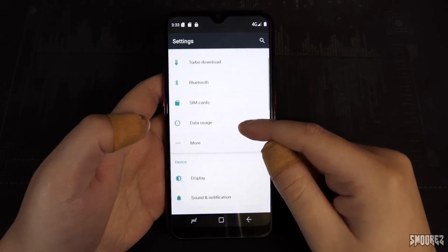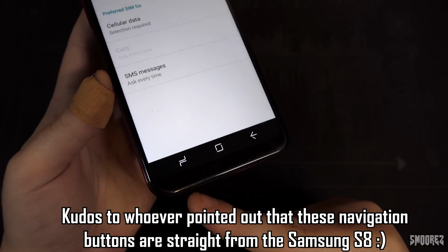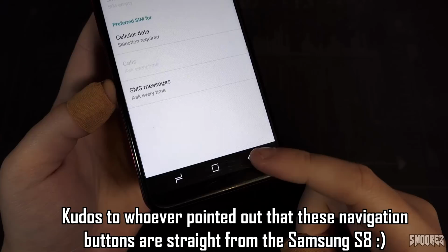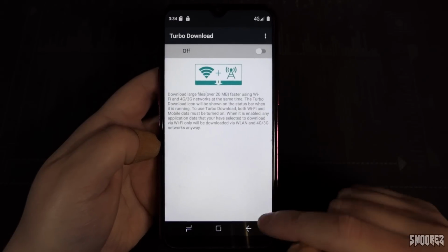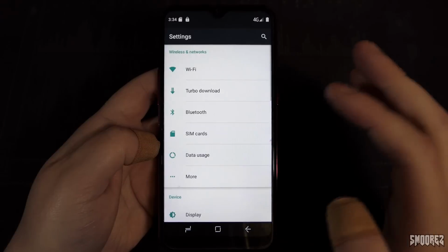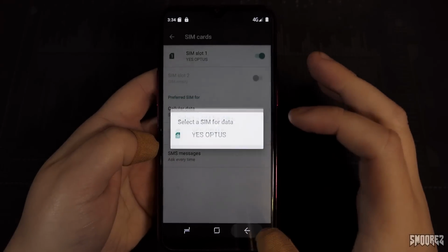So we've got a very, yeah, either Lollipop or Marshmallow, either one. Maybe Lollipop, I'd say. Could be wrong there. Alright, anyways, within settings, Wi-Fi, we will connect to that very soon. Turbo download, sure thing. Bluetooth, yep. SIM cards, yes, all good. Cellular data, yes, that's all good.